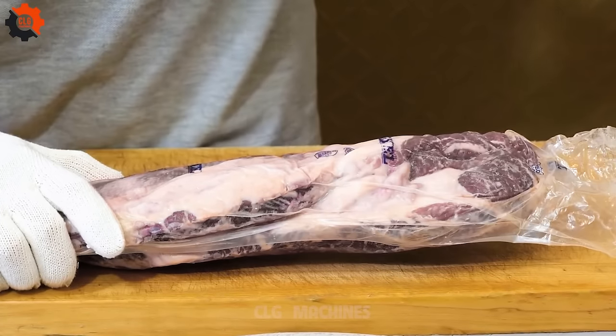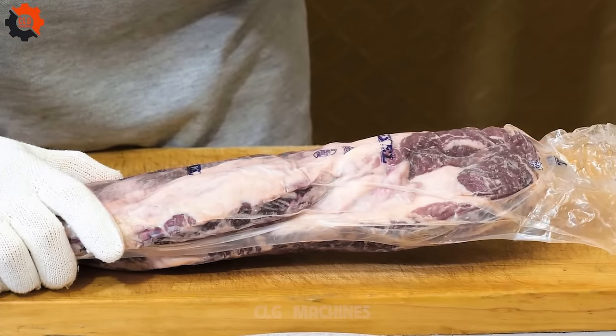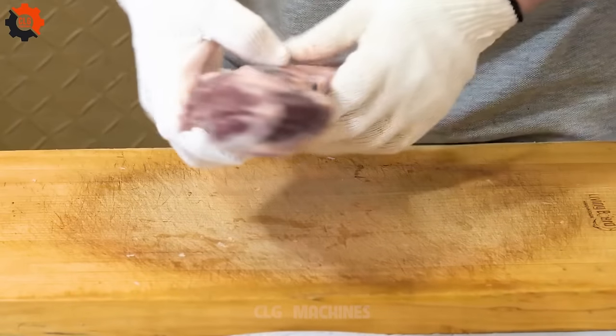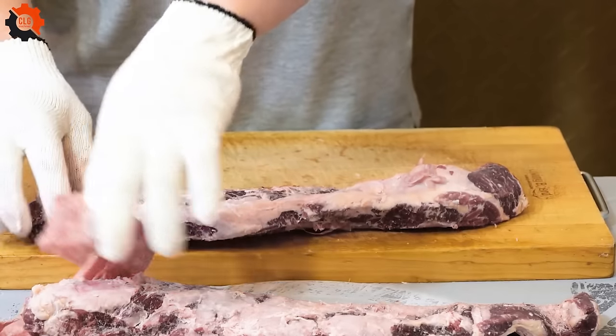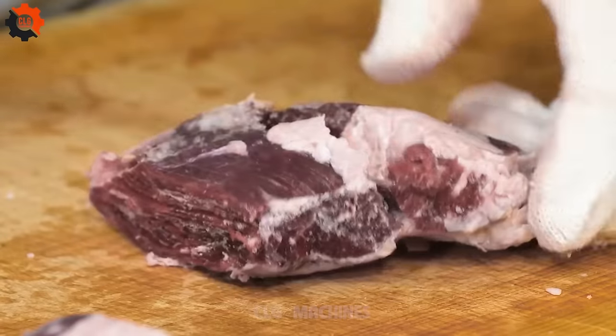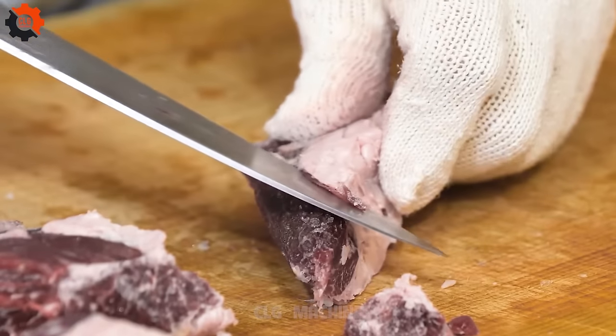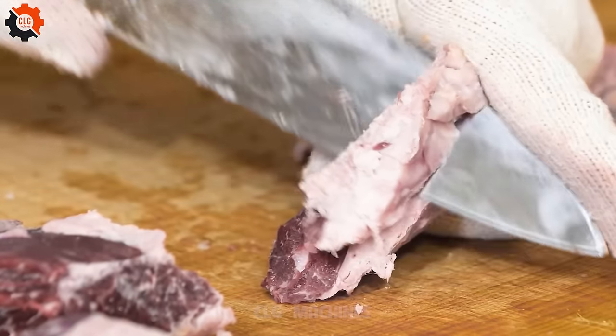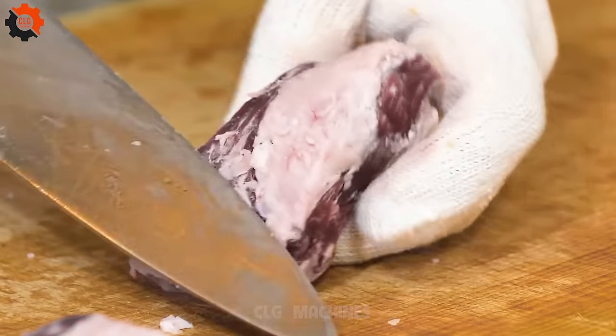Sizzling, savory, and utterly satisfying. That's the Korean BBQ experience in a nutshell. Picture this: a bustling street corner in Seoul, where tantalizing aromas dance in the air, drawing you closer to the sizzle of marinated beef on a hot grill. Each bite is a symphony of flavors, sweet, smoky, and subtly spicy, a testament to Korea's rich culinary heritage.